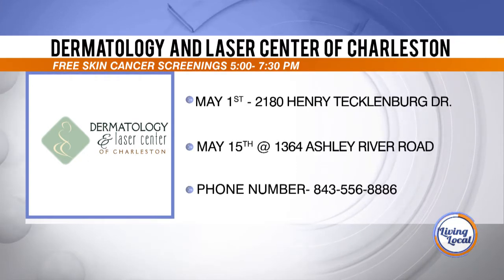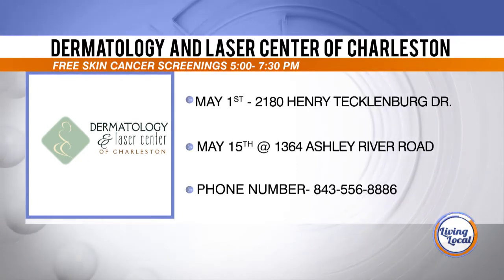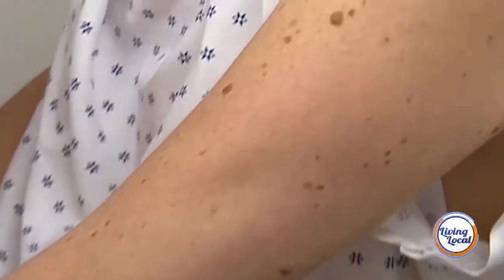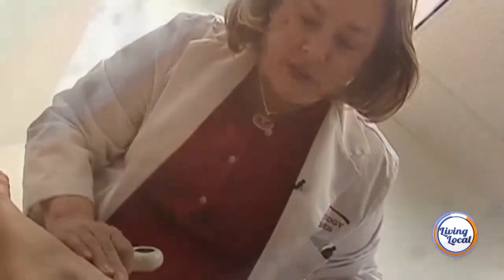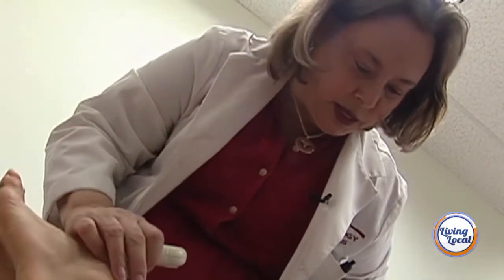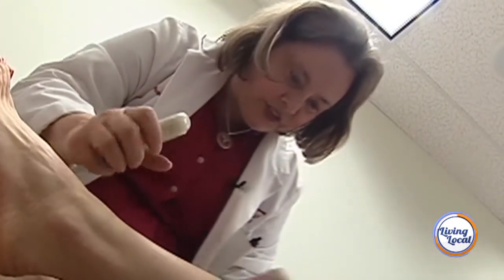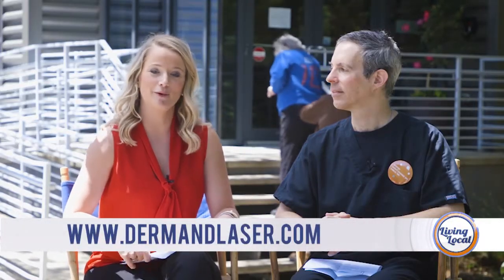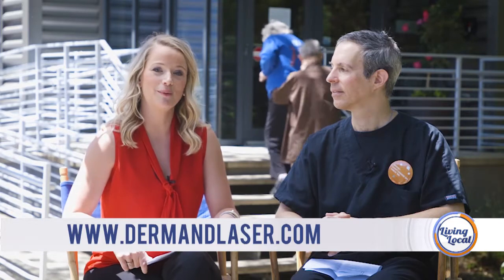All right, and one last thing we need to reiterate, as far as skin cancer and the whole realm of cancers, where does it fit? So if you combine all the skin cancer cases that are occurring every year, they are more than the colon, breast, prostate, and lung cancers combined. So those statistics, even more of a reason why you should go to dermandlaser.com for more information on May, which is Skin Cancer Awareness Month.